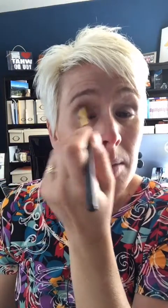And so what I'm going to do is I could take a lighter color if I wanted to sort of do that. I'm going to actually take a little bit more and make it a little bit deeper. And I am no makeup expert, but this is what works for me. So again, I just take my brush and I get a little bit off of there.